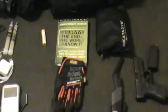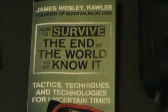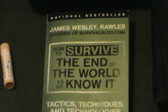There's my Glock 23. I carry 3 mags. My Mora Bushcraft knife, pair of work gloves, my Katadyn hiker, the How to Survive the End of the World as We Know It book. I highly recommend it. Very good book. My fire kit. Most of you guys I think are familiar with that. I got a little thing of Vaseline. Kind of cute, isn't it? It's tiny. An extra lighter.